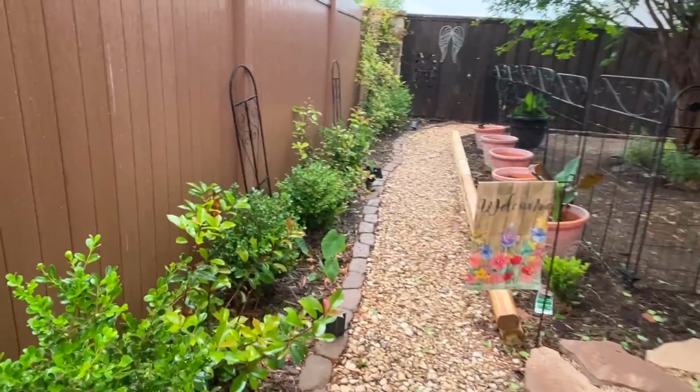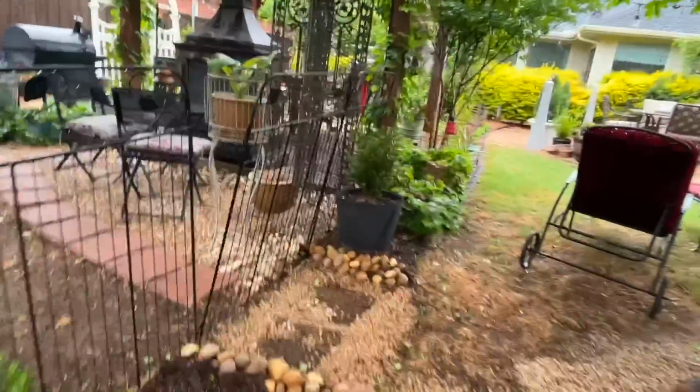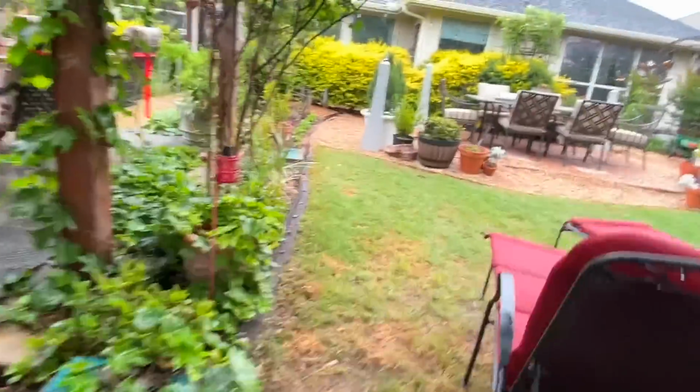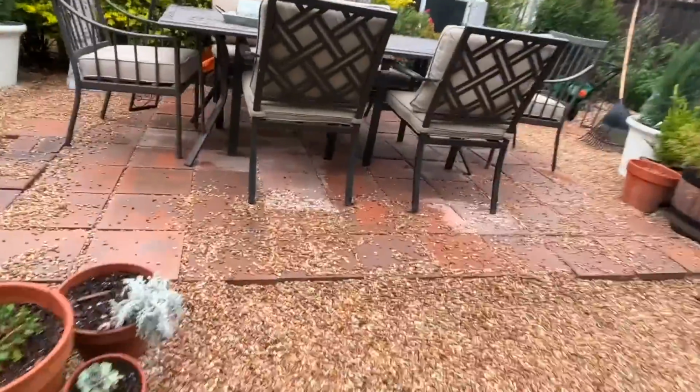So I came through here earlier. I'm going to head back up. It's starting to rain a little bit more, and it's cold. It is cold. Oh, real quick.